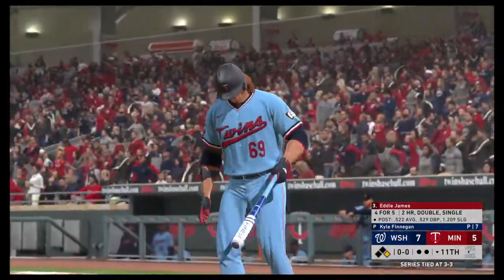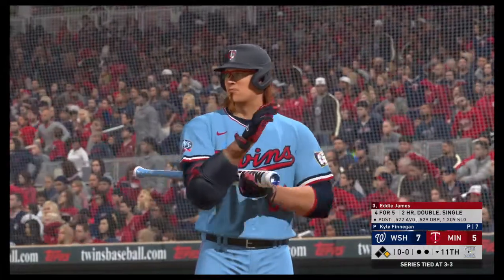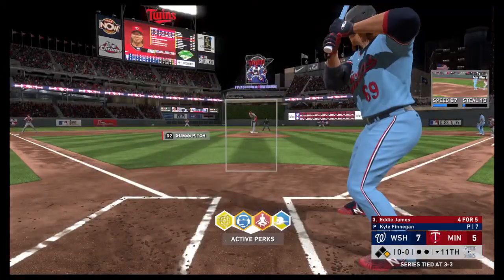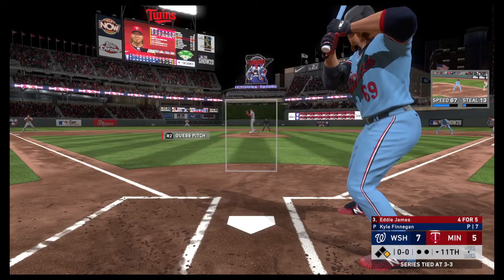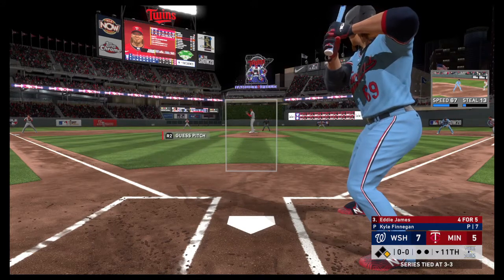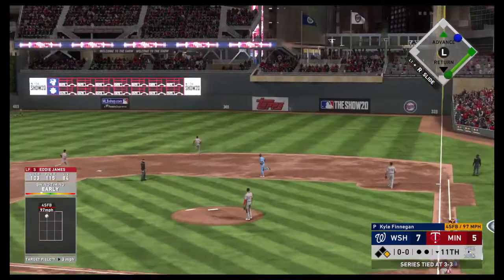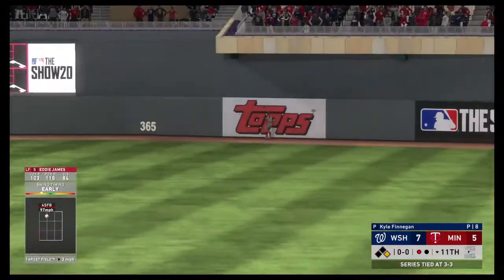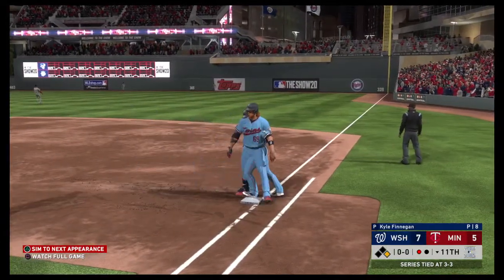Making his way to the plate, Eddie James. And we'll see if he can get something into the gap to make it interesting. He's had a great game so far, but needs the triple to complete the cycle. His last at-bat was his second home run of the game. We'll see if they'll pitch. Oh, and he hammers it to deep right field. Betts is on the warning track as he hauls it in for a loud out number 1.